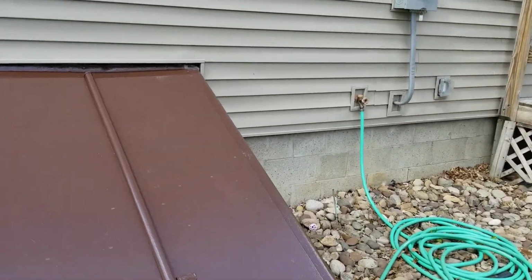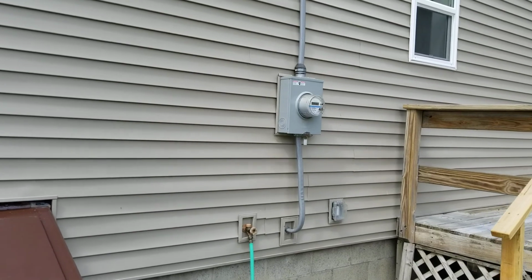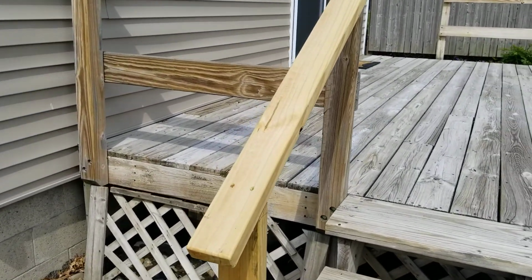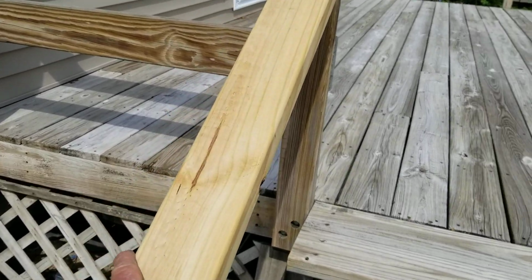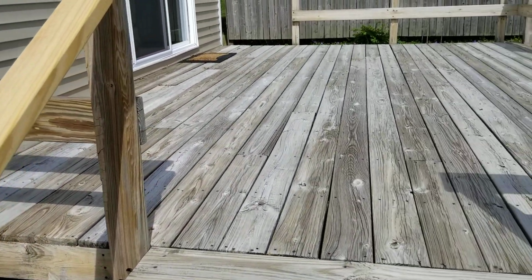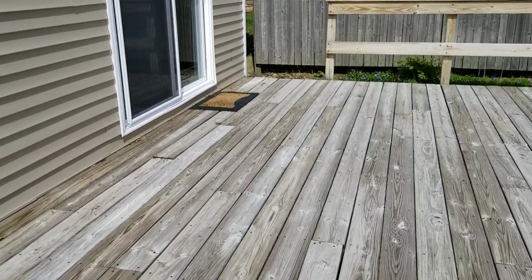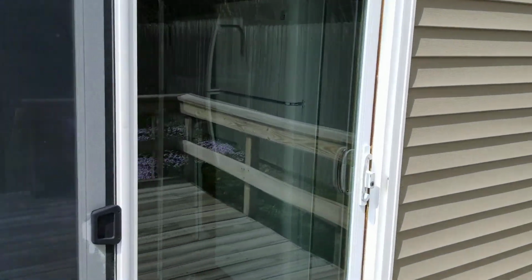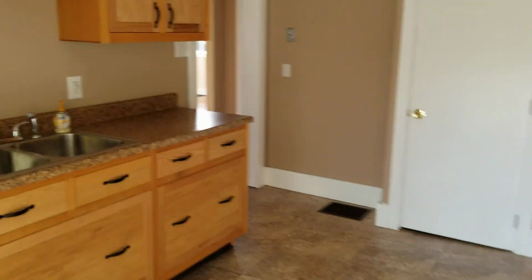Painted the door there, brand new 200 amp electrical service. All right, again, had to put handrails here because the inspector said we needed them. That came out great. Let's go inside and see what we can see. Let me get some lights turned on.